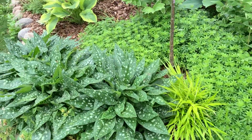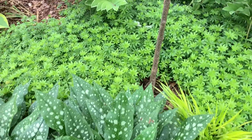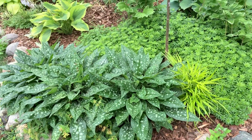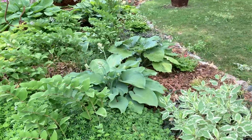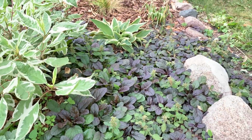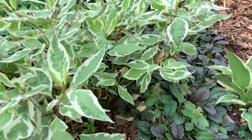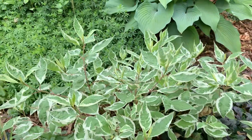This pulmonaria, I think, is doing good because I'm watering the tree and it's getting moisture that way. Otherwise, this is huge. And also, the ajuga looks fantastic. The Ivory Halo dogwood is burning, so it's taking a lot of water to make this one happy.